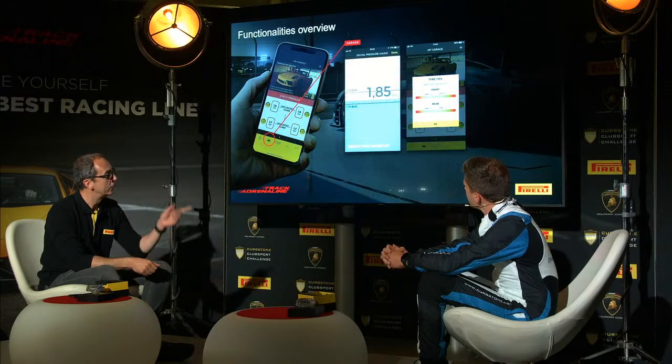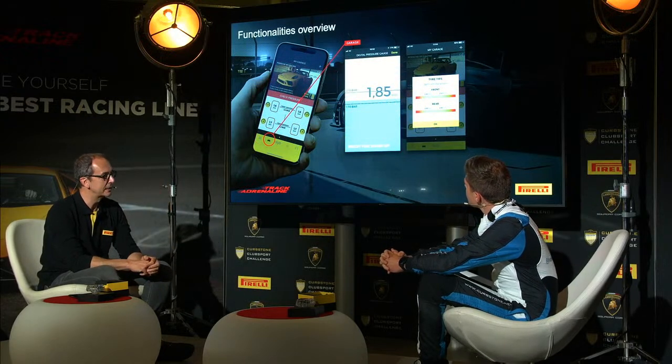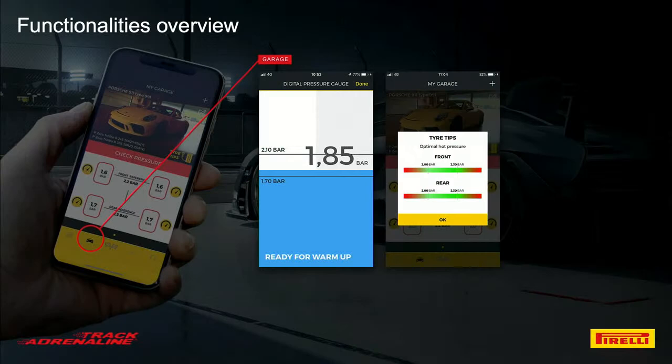Oh, this is what we were speaking about before. This is the digital pressure gauge, basically. So what we have done is something very simple. It's about really checking the status of your tires in an easy, simple, quick, efficient way, wherever you want. And what we have done is, you can determine which is the target pressure for you. You can do that freely. You set it on your own.